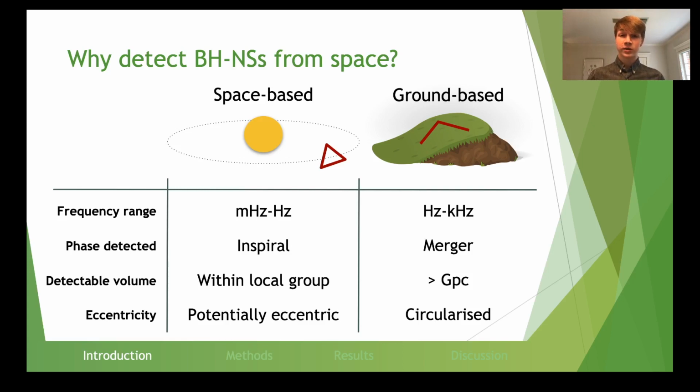Another interesting thing is that for a ground-based detector, by the time you see it, you're seeing the binary very close to merger. And so by that time, the gravitational waves have circularized the binary. However, in inspiral, we could potentially detect them when they're still eccentric. And this can be very interesting, as I'm going to show a couple of slides later.